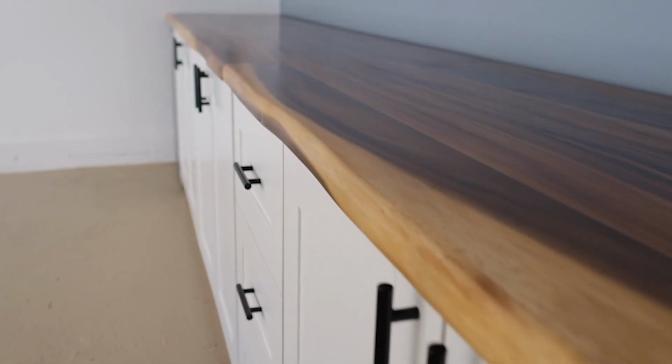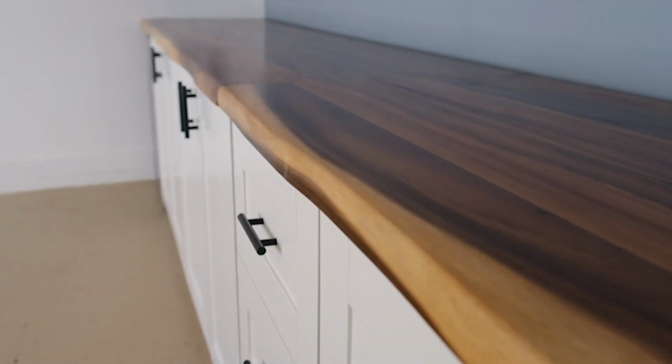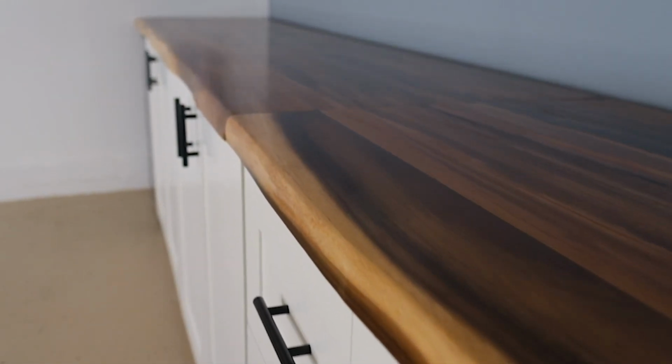I installed these brand new cabinets. I purchased those pre-built from Home Depot, which was pretty easy to install. I got these butcher block countertops that I think look really great. Put a little bit of sealant on them so that they're protected. And I painted the back wall a light gray. So that looks pretty nice.